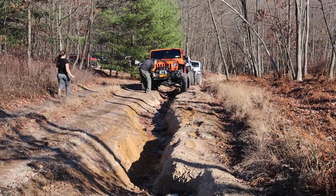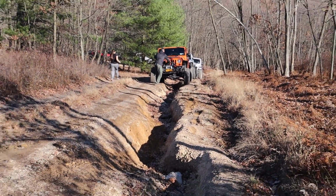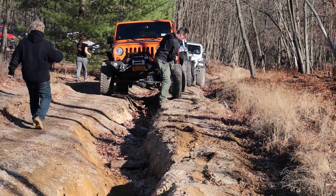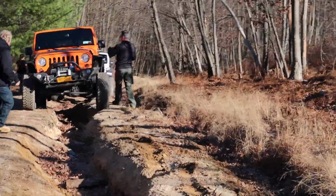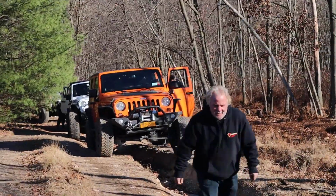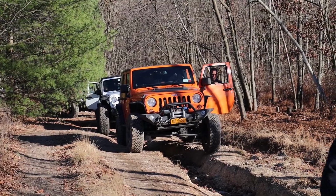Now this is a green trail at Rausch, and like I was saying, it seems like a lot of the green trails turn into almost like light blue trails at Rausch, and I think part of it is just because they don't do heavy maintenance on their trails to keep them graded.